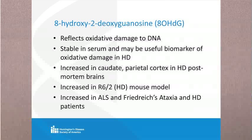There's some suggestion that most of the 8-OHDG that we collect in the plasma, in the blood, is generated in the CNS, in the central nervous system. In postmortem studies of Huntington's disease individuals, there are elevated levels of 8-OHDG in the brain, in the striatum, where we know Huntington's disease is particularly violent, as well as cortex. In animal models, the R6/2 model also shows an increase in 8-OHDG levels. In addition, other neurodegenerative diseases where we think oxidative injury is an important factor show elevated levels of 8-OHDG, such as ALS and Friedreich's ataxia.